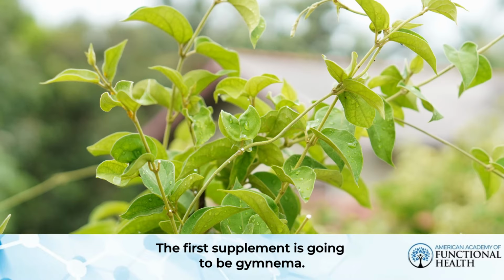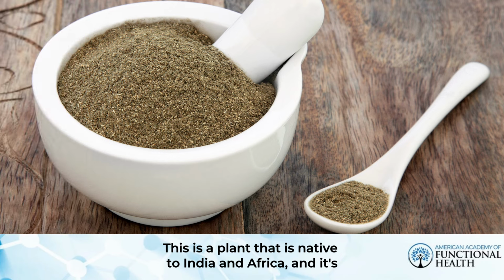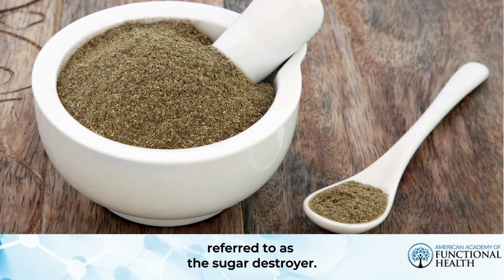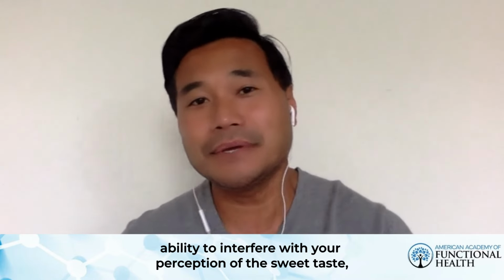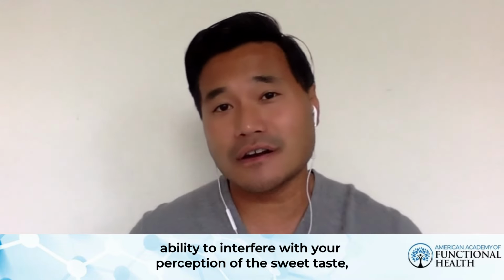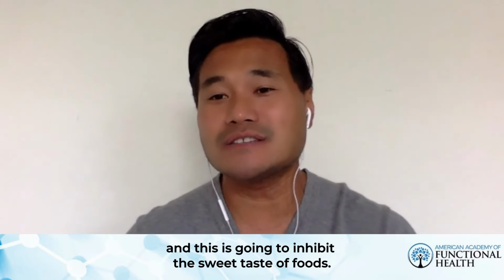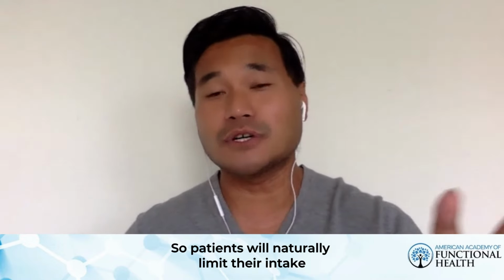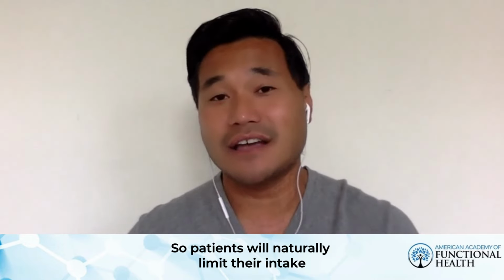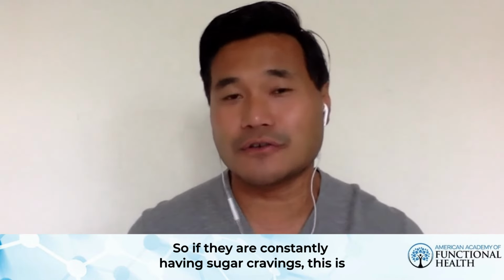The first supplement is going to be gymnema. This is a plant that is native to India and Africa, and it's referred to as the sugar destroyer. And it's referred to that for a reason, because it has the ability to interfere with your perception of the sweet taste. This is going to inhibit the sweet taste of foods, so patients will naturally limit their intake of sweet foods. So if they are constantly having sugar cravings, this is a good supplement to go to.